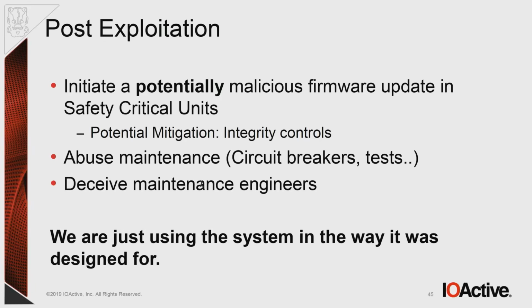You can initiate a potentially malicious firmware update against safety critical units. This doesn't mean you can, but there is an option because it's supported by the system. And you also can abuse the maintenance functionality. Obviously, this can be used to deceive some maintenance engineers, receiving malicious information or thinking everything is correct. Maybe it's not. There are different options. But it's important to say, we are not exploiting anything on the ARINC664 network. We are just using the system in the way it was designed for.